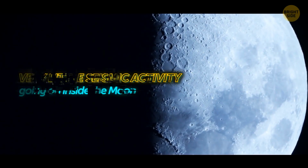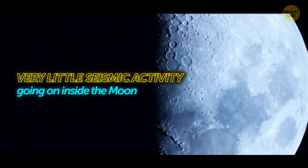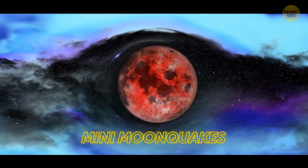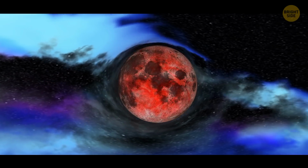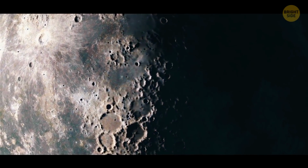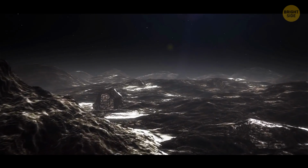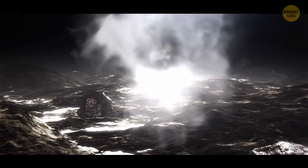There's very little seismic activity going on inside the moon. Yet, many moonquakes, caused by our planet's gravitational pull, sometimes happen several miles below the surface. After that, tiny cracks and fractures appear in the satellite's surface, and gases escape through them.